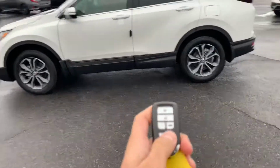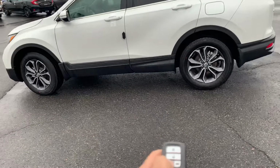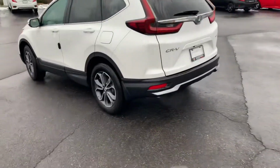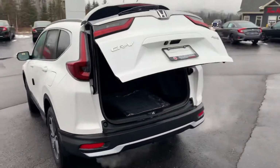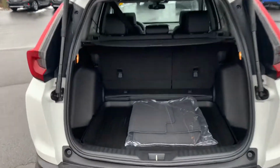But this guy, like all the other CRVs, has your remote start, just like we went over before, as well as your power tailgate, right? I know I showed you everything. This is just a reminder, but it's got all the storage for your kids and everything, as well as your spare tire down there. It's a full size spare tire.